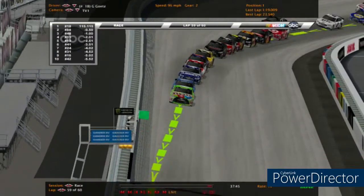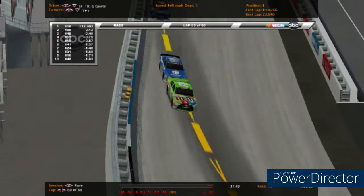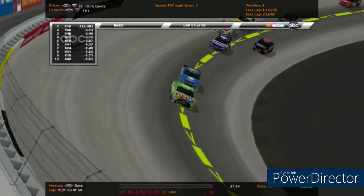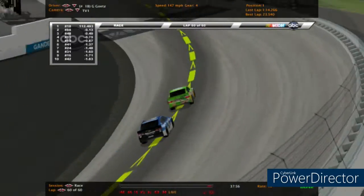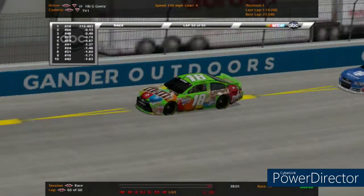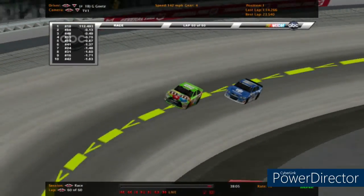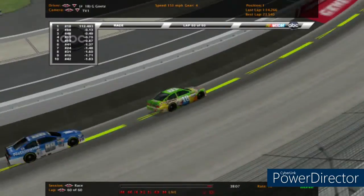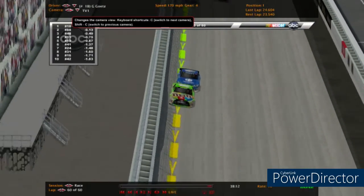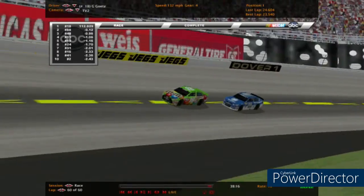Last chance for Adam Hemmer. He's going to stay on his bumper into 1 and 2. He's going to lose him a little bit into the corner. Will he get close enough in turns 3 and 4? Oh, Getz had too good of a corner. Hemmer's going to try to look to the inside, but it's not going to be there. And for the third time in a row, Grayson Getz, winning his third race in a row at Dover Speedway.